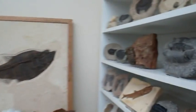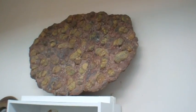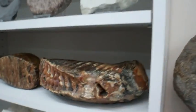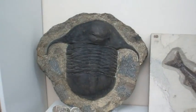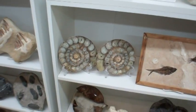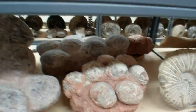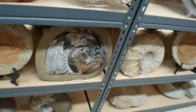Let's see. Large plaques of trilobites. Got mammoth teeth. I have quite a few specimens of this trilobite, which is very rare. Over here are dinosaur egg nests. Very rare. Yeah. Ammonites that are multiples.